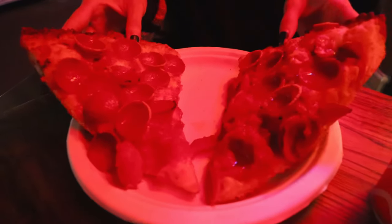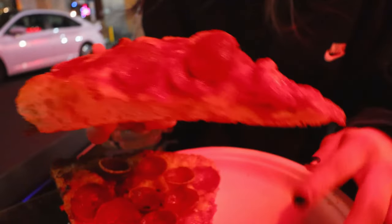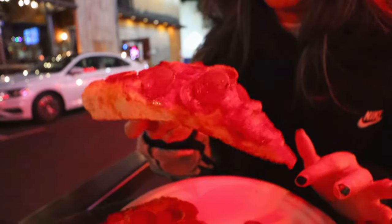Sick. Okay, so I got the pepperoni. They just do smell really bomb. Yeah, sorry for the color. We're next to some red lights, but. And it is pretty thick. It so is thick. It looks pretty fire. But doughy. I honestly don't even see cheese on this.